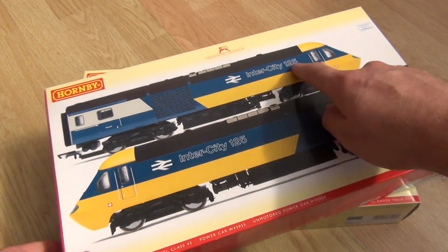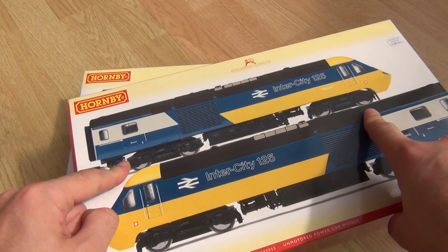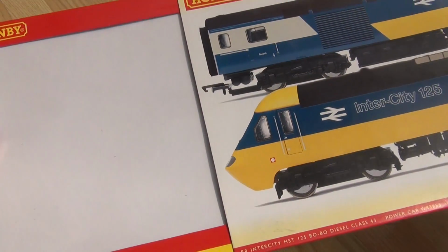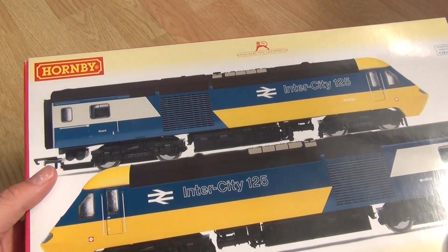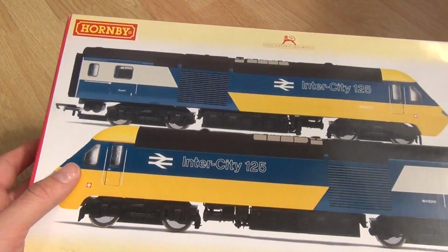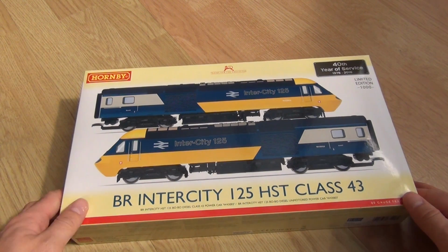I ordered the original, this box here, from Hatton's in about 2009. I think it was early autumn 2009. And I was literally sat on the sofa and I was about to open it and then I stopped. I thought, I wonder if I should film it. I wonder if anybody would find it interesting. They might do. I don't know. Let's go for it anyway. What harm can it do? So, there we go. The world changed. I had no idea what I was letting myself in for.